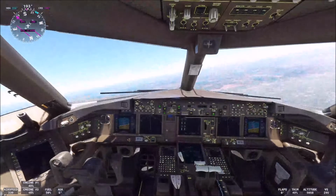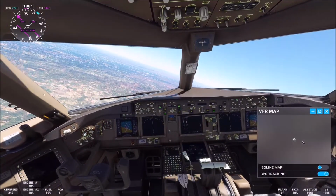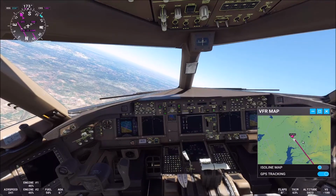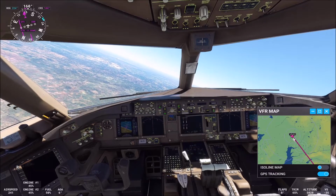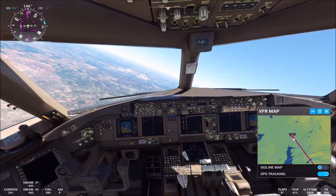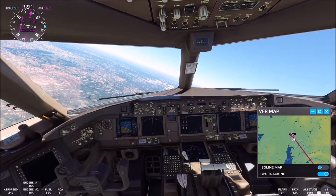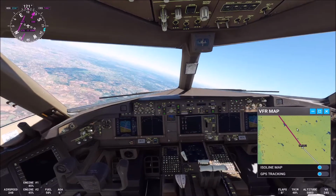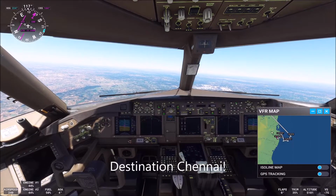Okay. Always check the VFR map. Yeah, what is going on now? Yeah, it seems we started following our route. Yeah, so it seems. We go far, we go to Chennai. This is quite far. Okay, we have some waypoints at least.